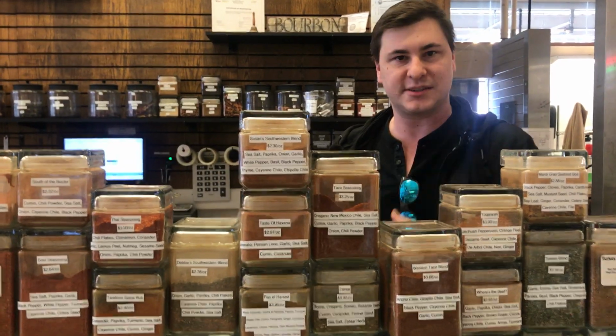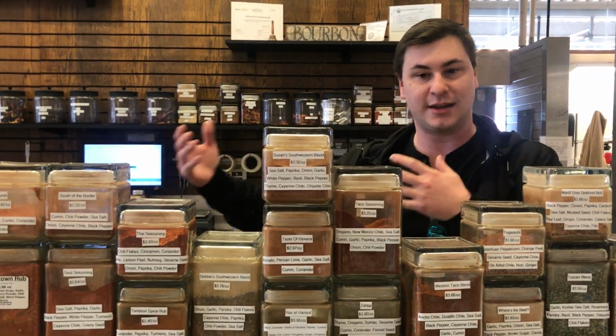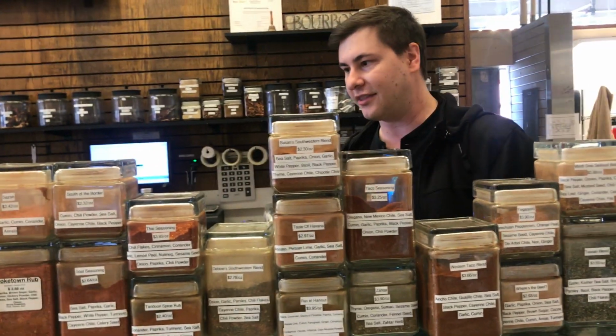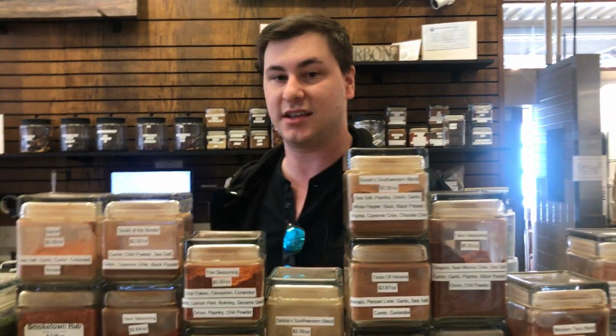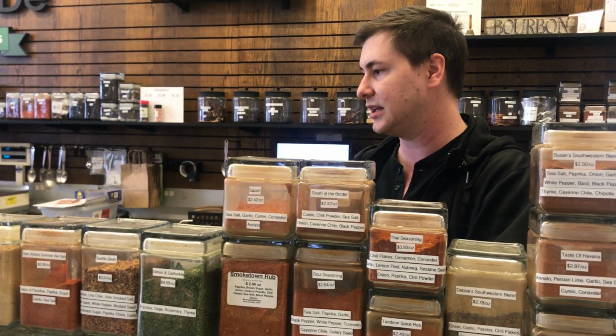We source all these spices, all this flavor from all over the world, and at the same time some of it is very local. But we try and bring it all together to have the largest possible selection of spices and herbs that you can really find anywhere in the area outside of, say, maybe a Jungle Jim's or something along those lines. Well, thank you, John.